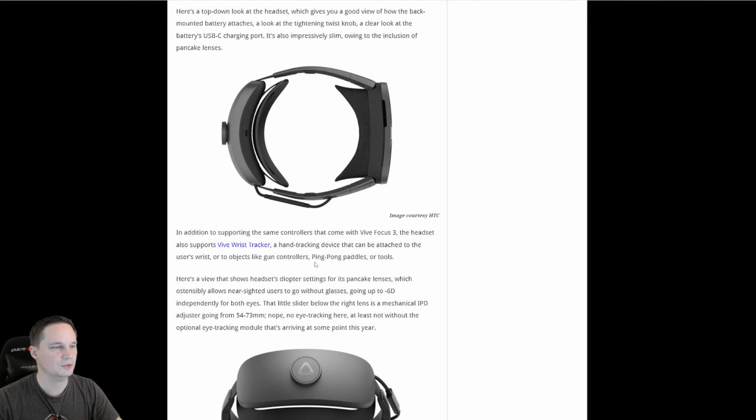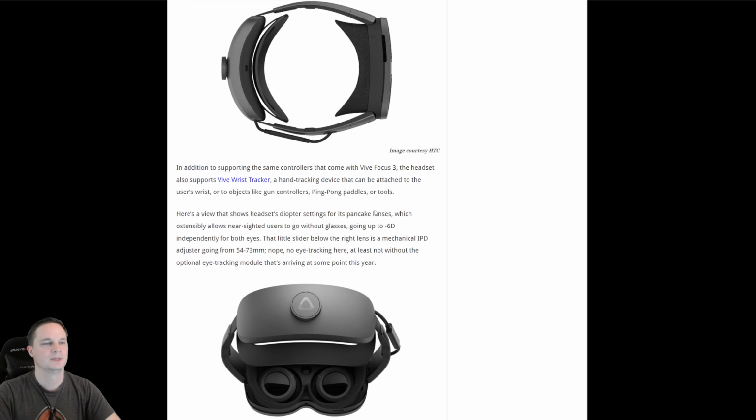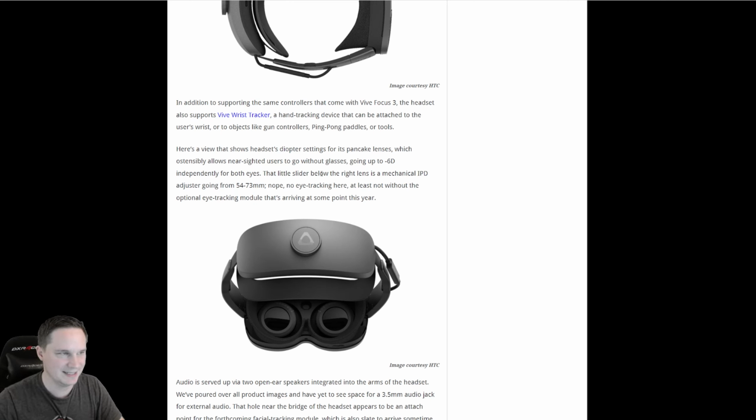You will be able to use the wrist tracker from HTC. That's a small device here. Then you can use gun controllers or ping pong paddles or all this stuff. We have a mechanical IPD adjustment from 54 to 73 millimeter. That's a pretty good range, I would say.